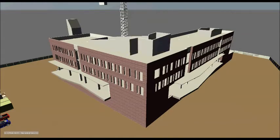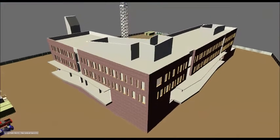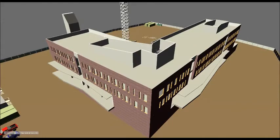Then the zinc walls are installed for the penthouse. After that, the 3rd and 4th floor windows are placed. And then the roof is set.